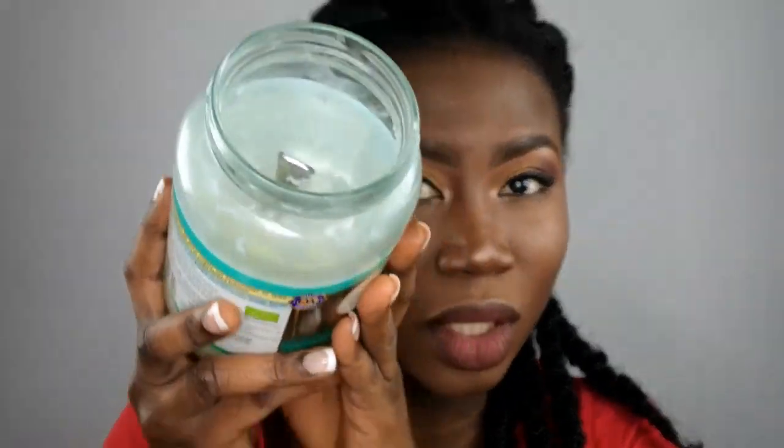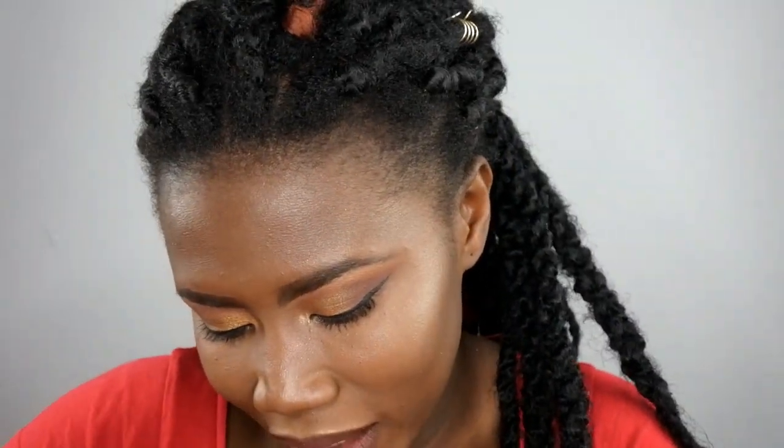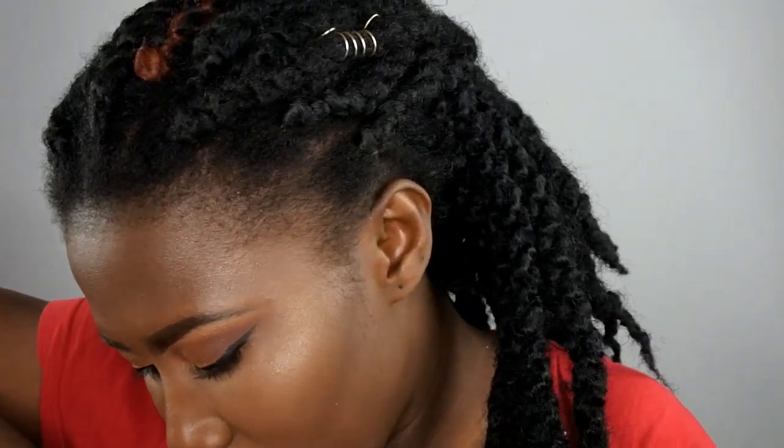Because my coconut oil bottle is not empty, but it's like all the way down here, to put your hand in, sometimes it can be painful, so I decided to take a spoon. And because I normally use this on my skin, I do not want to be going in and out with my dirty hand. I think that is better.